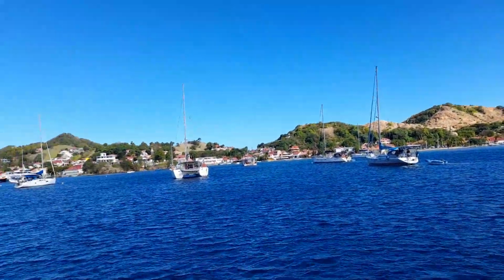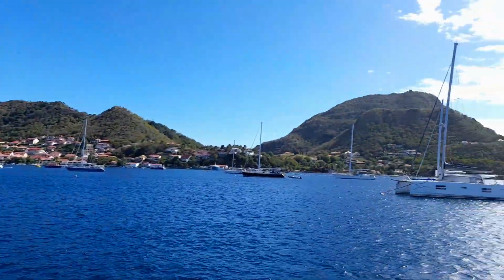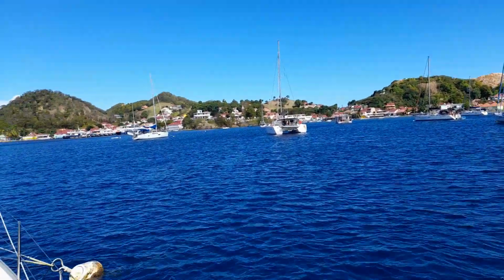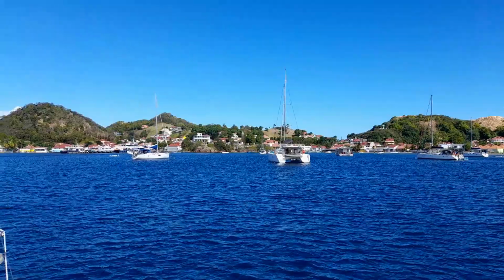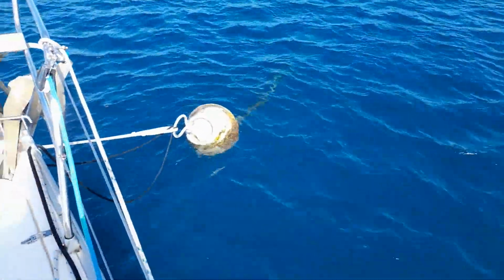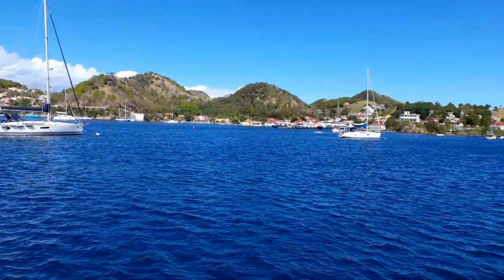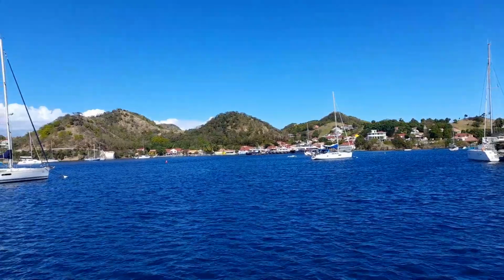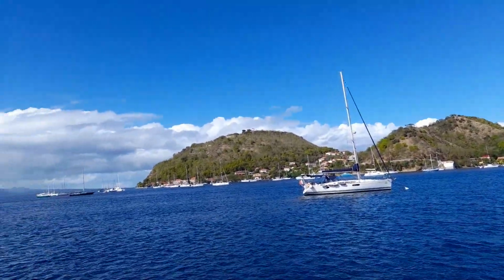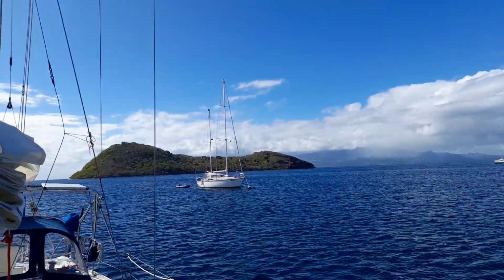Well, we've arrived here in Iles des Saintes, Guadeloupe, at Terre de Haut, and we've got a mooring buoy, and the dinghy dock is somewhere over there, and we're going to go and check in very shortly. Iles des Saintes, Guadeloupe.